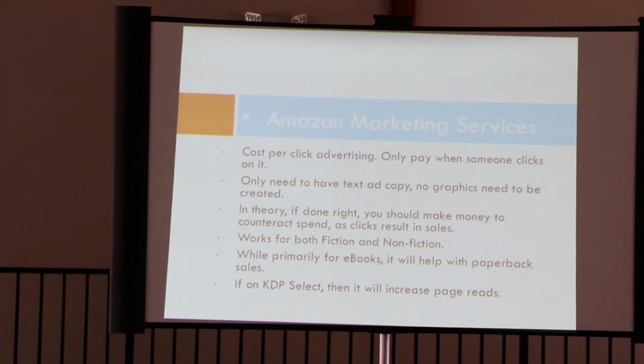And it's great because it's cost per click advertising, you only pay when somebody clicks it. You only need to have text. You don't have to create graphics. You just create a little text copy for it. And in theory, if you've done it right, you should make money to counteract spending as clicks result in sales. It works for both fiction and nonfiction. While it primarily targets ebooks, you will see paperback sales from it, because people who prefer paperback still see the ad when they're searching books.